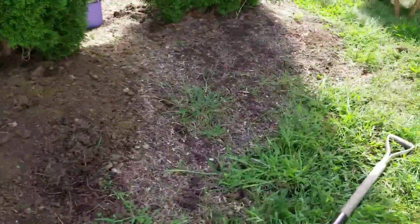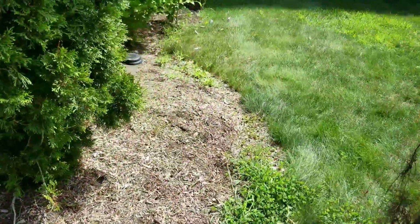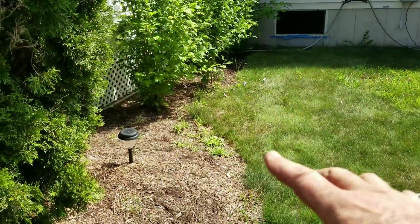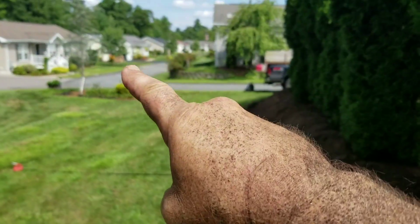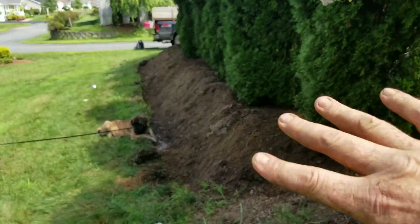Just basically finish up edging this area right here, bring it around, and then with my string trimmer I'll fine tune that area right there. Don't really do much over there. This is all the visual stuff, because it's coming around that corner of the street, and she likes this area to be a visual impact area.